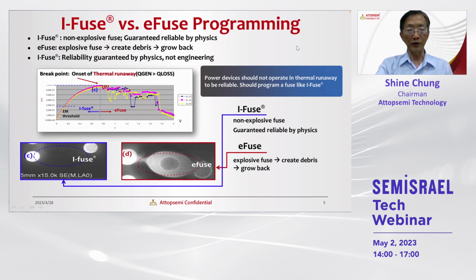For eFuse programming, we are going to see a big hole blown up in the fuse body. However, for I-fuse, the programmed status is almost invisible.